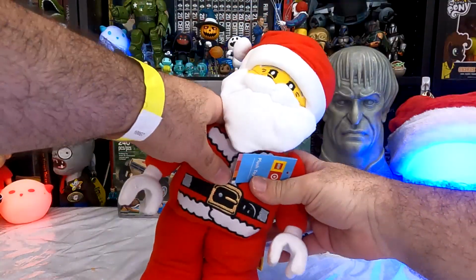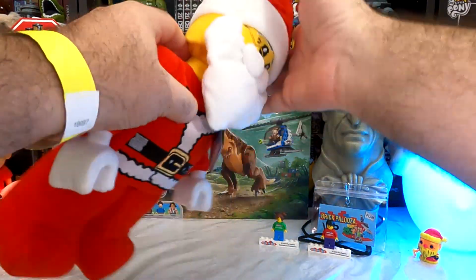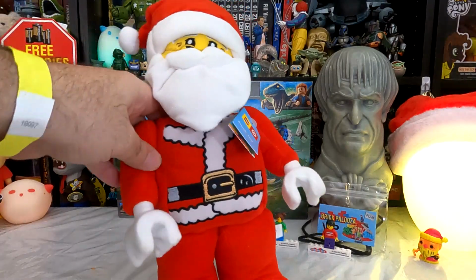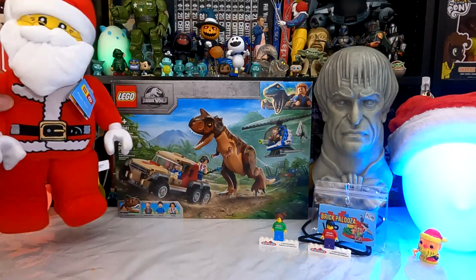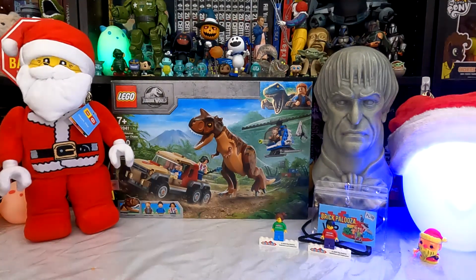His pose is a little weird, but it's plush, you can maneuver him a little bit. He does not have any actual posability. The arms and head don't twist or anything, but he stands up rather well. And he is cute. He's got little glasses here, if you can see them. I already have a dozen actual Santa minifigures. Why not have a big plush one as well?